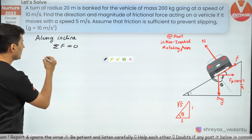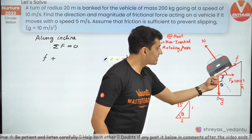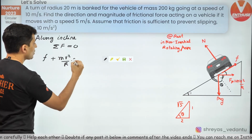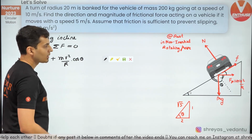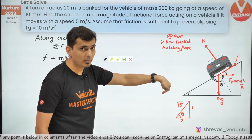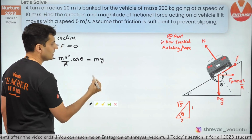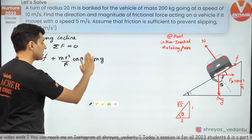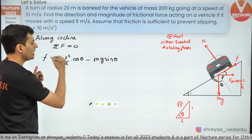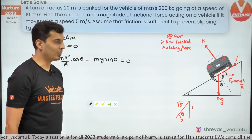So the frictional force upwards plus the pseudo force's cos component, that means mv square by r's cos theta component, will be balanced by mg sine theta, which is down the plane. If you don't like to put it on the RHS, it's okay, put minus mg sine theta. This will be the total force, and this should be equal to 0. This will make it look very correct probably.